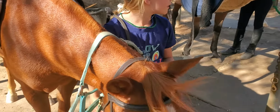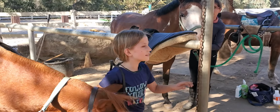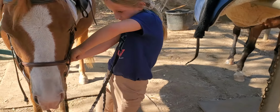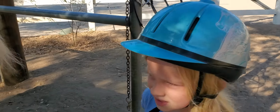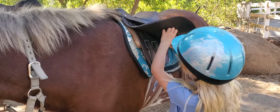So what's going on over here? Was it a palomino? Sophia, tell me what you're doing. I'm unpacking and he's pushed her. He's like, come on, finish your job. Quit talking. Quit yapping. Yep. Get this thing out of my mouth. Oh, yeah. Oh. Run me over.